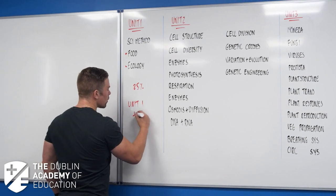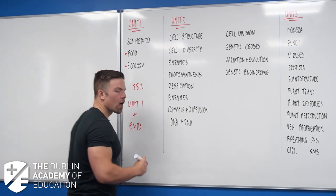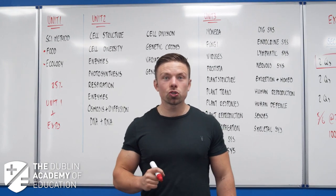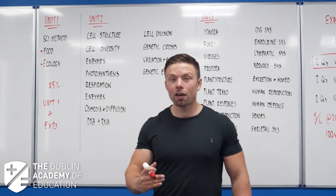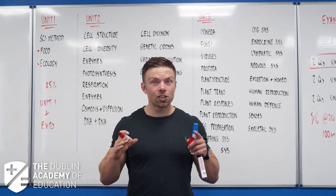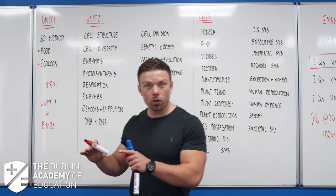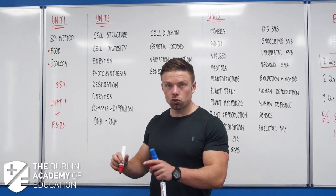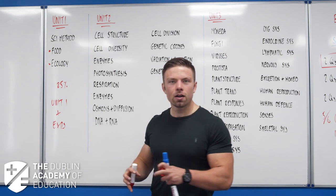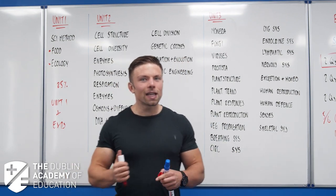when we study unit one plus the experiments, that passes us the exam. That passes us the exam. So knowing that from the outset, you suddenly have a massive base in your exam. If you spend a couple of hours, and I mean a couple of hours, if you study it in the right way, going and studying those topics there, you will pass any Leaving Cert.